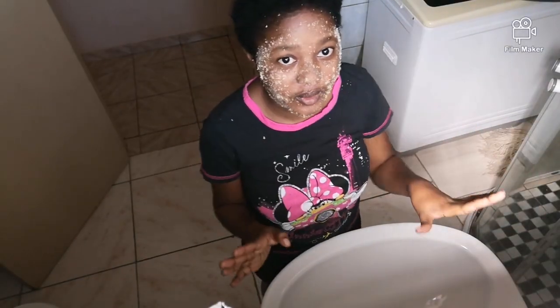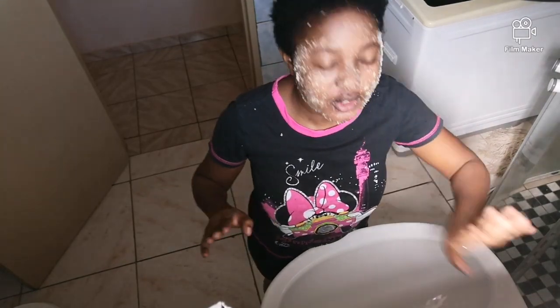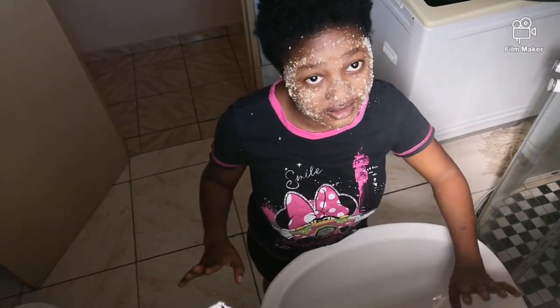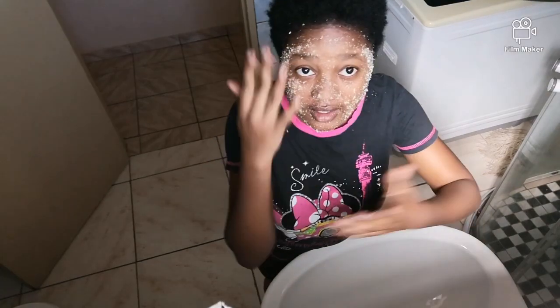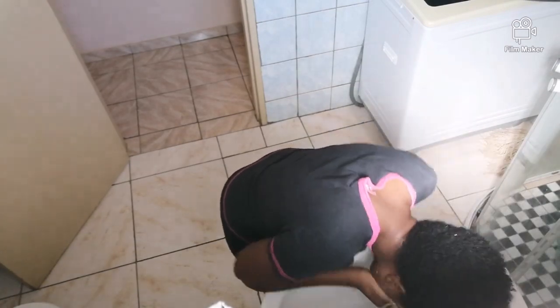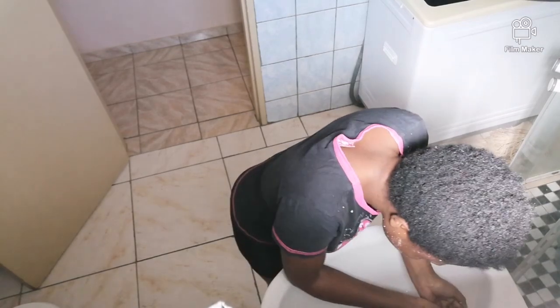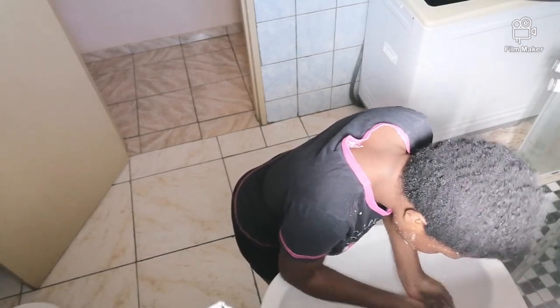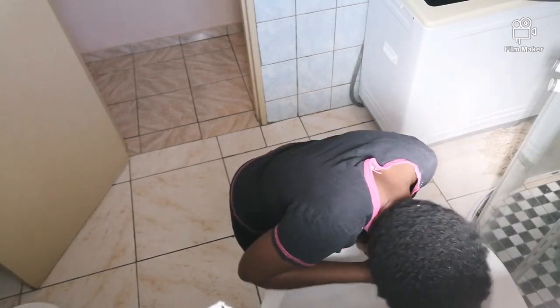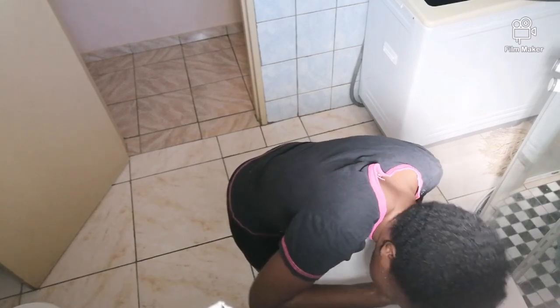So yes, you are in the toilet. This is just me showing you how I'm gonna wash off the mask. You open the tap and then you just wash it off with either warm water, lukewarm water or cold water. It's your choice. Don't mind my hair, it's a bit messy. So just wash off your mask.